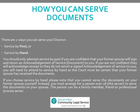If you choose service by hand, please note that you cannot serve the documents on your former spouse yourself. Instead, you must arrange a person over 18, the server, to serve the documents on your former spouse. The person can be a family member, friend, or professional process server.